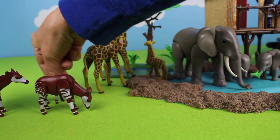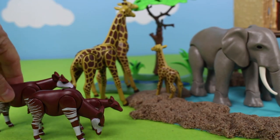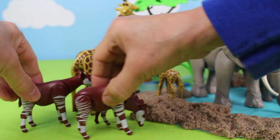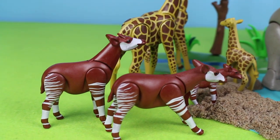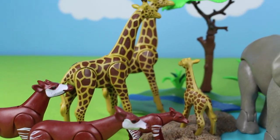Here come the okapi. Okapi are known as the forest giraffe and the only living relative to the giraffe.